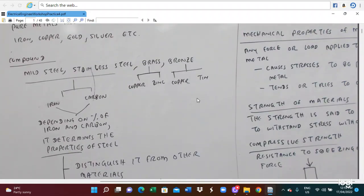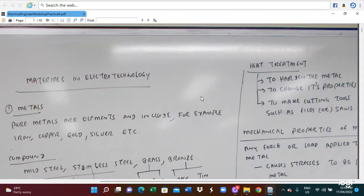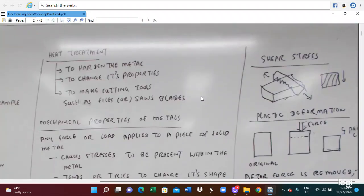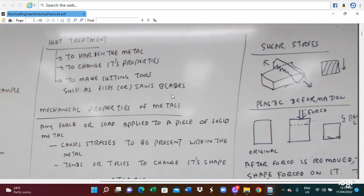Then we are talking about heat treatment. We have to do the heat treatment to get the required characteristics. This is a heat treatment method to harden the metal or to change its properties to make cutting tools such as files and saw blades. To make these files and saw blades, we have to do this heat treatment.